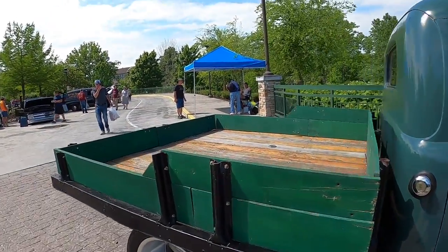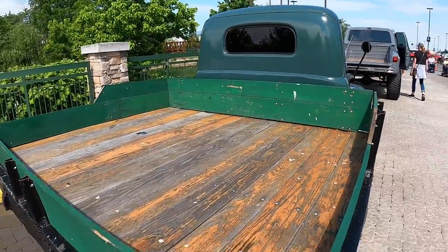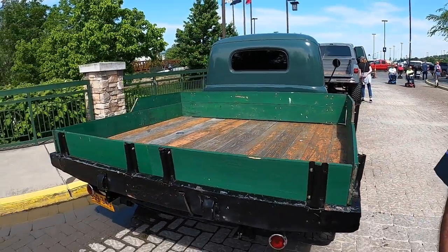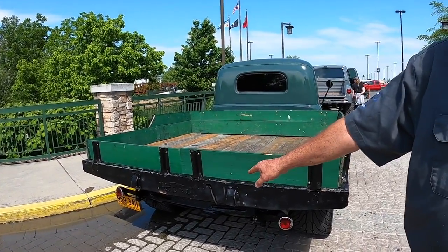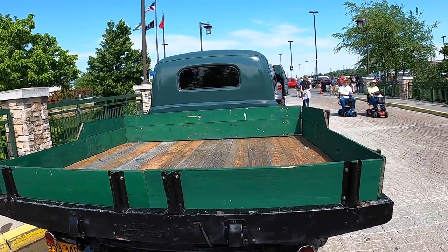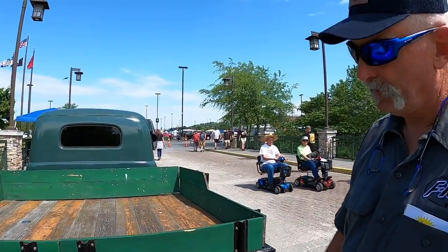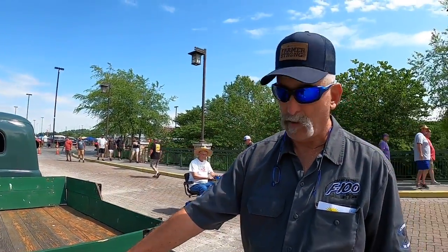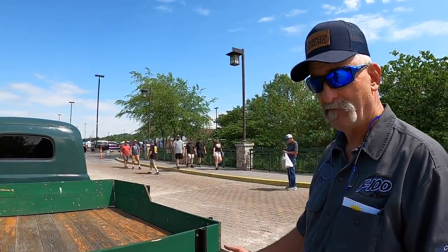Now, you've done something in the bed here. Yes, I have. We had to cut 3 feet. It was a 9-foot bed. So if you look, this is a Ford factory flatbed, extremely rare. I've never seen one. So what trucks were these on? Oh, absolutely. That came from Ford in 1949, as you can see it etched in right here, with a factory flatbed.